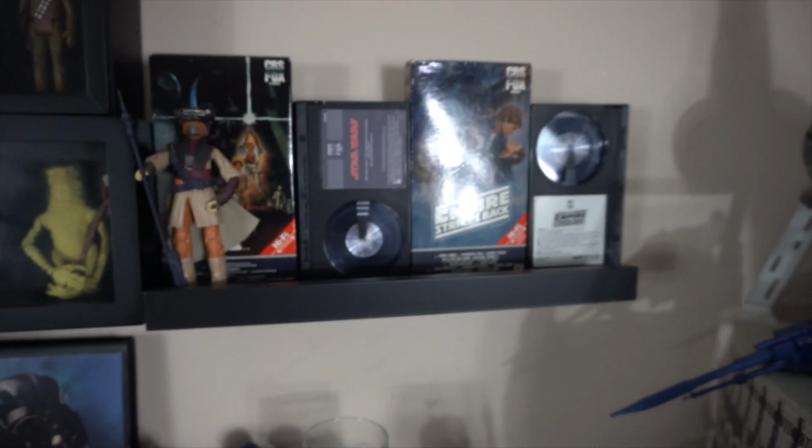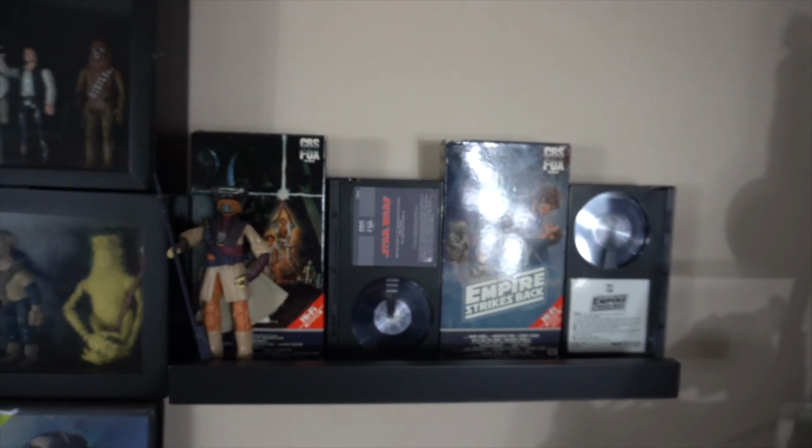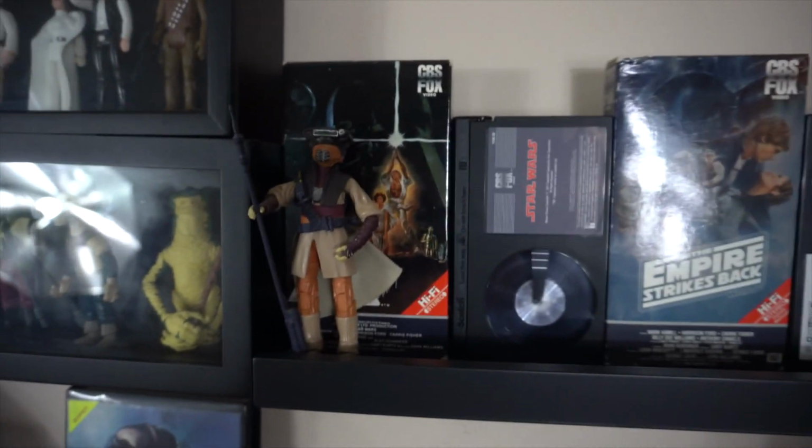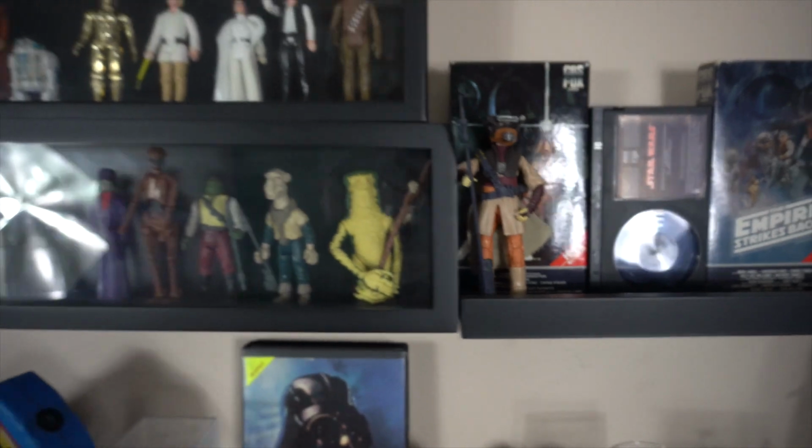Up top, let's go back over here. We've got Empire and Star Wars on Beta. You don't see Beta much, so that's Beta right there. Got a Black Series Boba Fett. Some of my newer stuff.